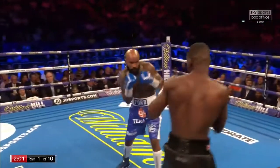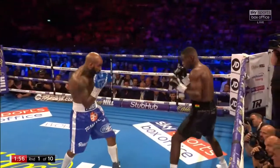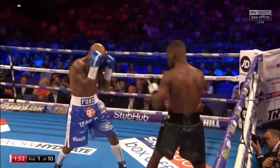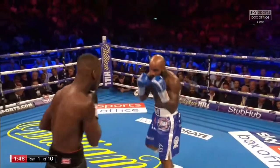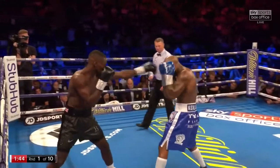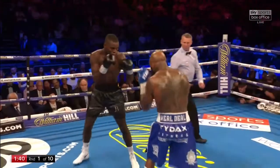Ford trying to stay nice and tight defensively here and trying to edge his way forward, trying to pressure Buatsi with his feet, with his presence, not giving much away. Buatsi just keeping on into the jab. Nice uppercut there from Buatsi.